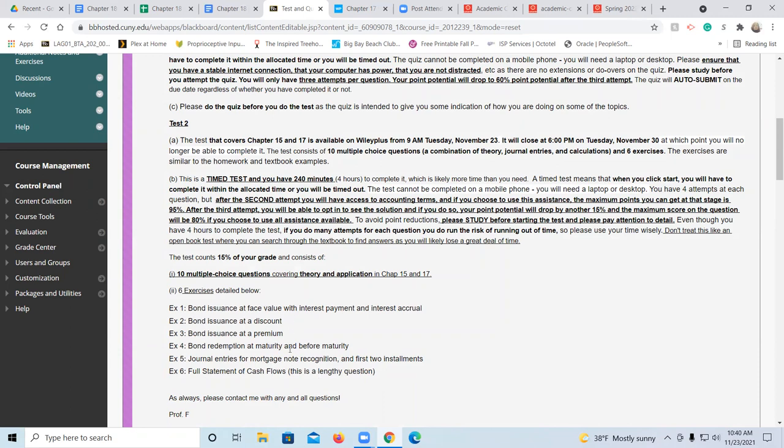The questions are in order of how we did the work, which I thought was the most logical, as opposed to starting with cash flow, which is chapter 17, and ending with bonds. So you have bond issued at face value with interest payment and interest accrual, bond issued at a discount, at a premium, bond redemption at and before maturity, journal entries for the mortgage payable and the first 2 installments, and then a full statement of cash flows, which is a lengthy question. So please don't leave like 20 minutes to do it. You will never finish in 20 minutes, all right?